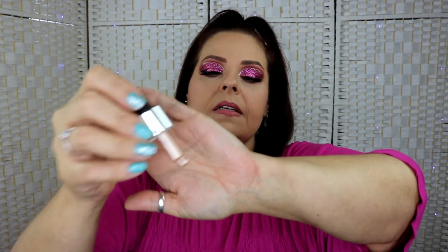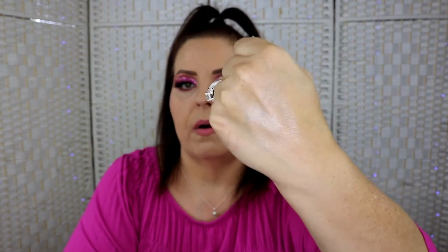shade, I guess. And it's got a little eyedropper. Looks like, oh, I don't want to drop it everywhere. It looks like that. And I'm not even going to drop any. I'm just going to put a dot like that and sheer it out for you. It is very pretty. I could see myself maybe putting it on with a beauty blender or putting it in foundation, but it does sheer out a lot lighter than it looks in the bottle, so I was glad to see that.